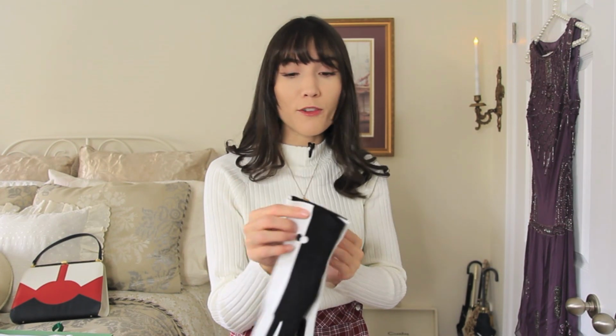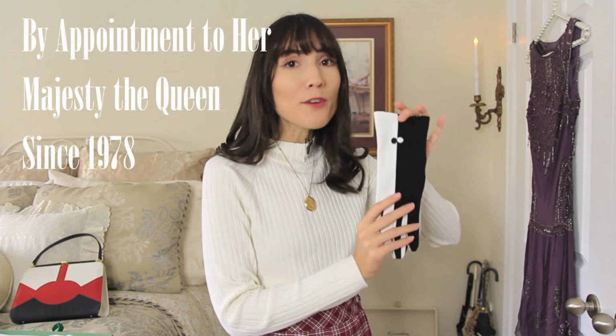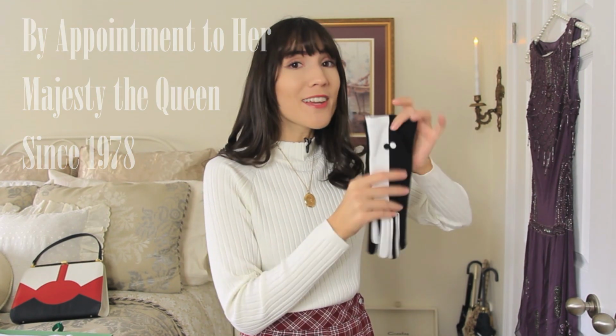What I love about their gloves is that they're not mass produced and they're made by an actual person by hand. So it's a very ethical and sustainable brand. They've been around for like 70 years. So you can definitely tell in the quality that they know what they're doing and they're expert glove makers. So much so that they've actually been made by appointment for the Queen and the royal family since 1978, which I think is really, really neat.